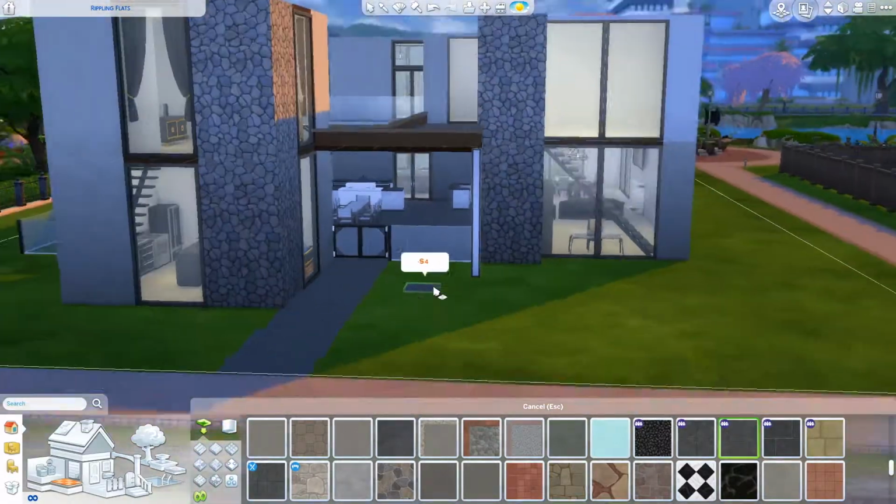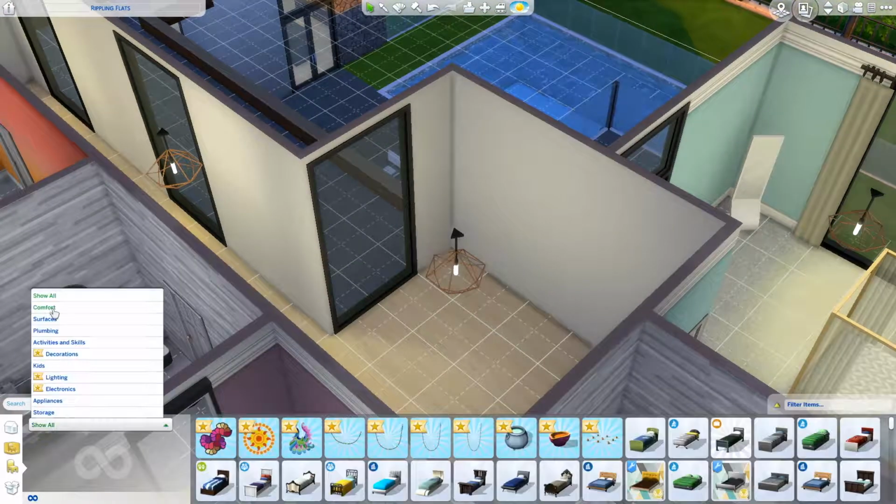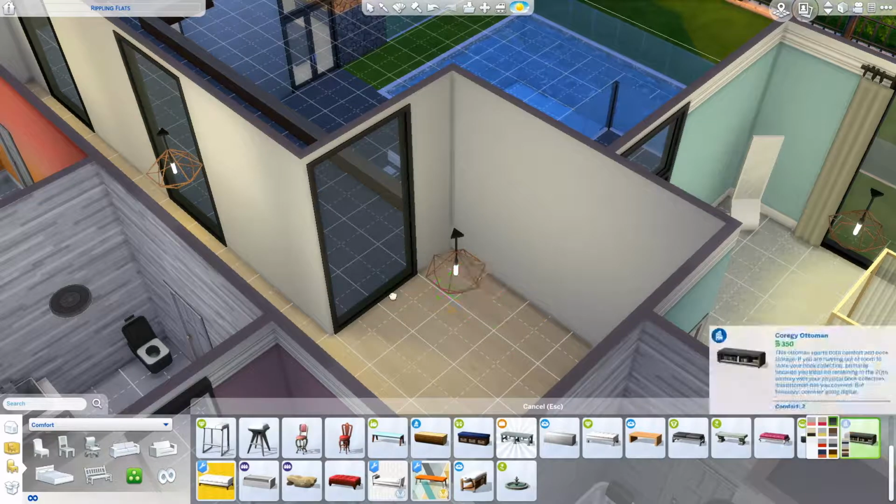And saying that, I actually want to do a floating house. So we will see how that goes. I might do that next time I do a build.